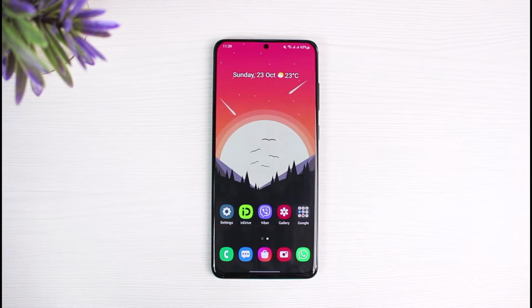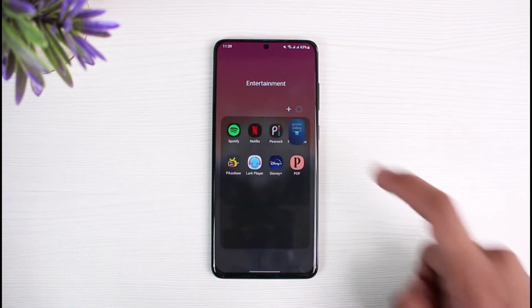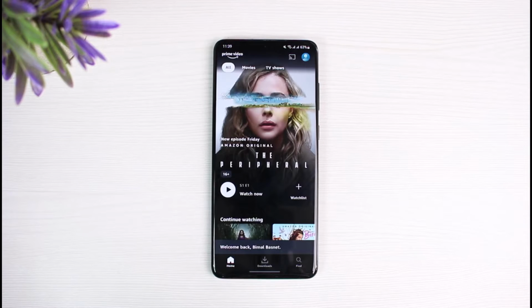So first of all, make sure you have updated the Prime Video app to the latest version. You can do this by heading over to your device's respective app store, typing Amazon Prime in the search box, and simply either downloading or updating the application. Once you've updated the Amazon Prime application, just open it up. Next, make sure that you are logged into your account.